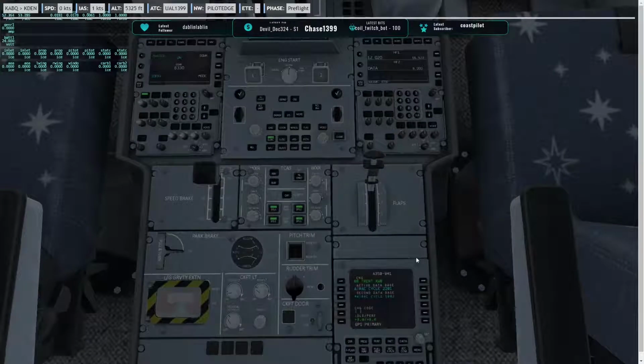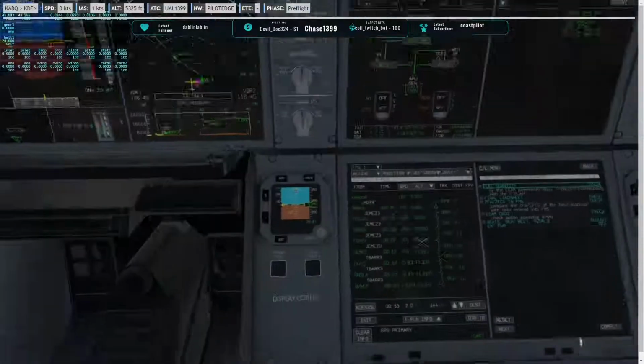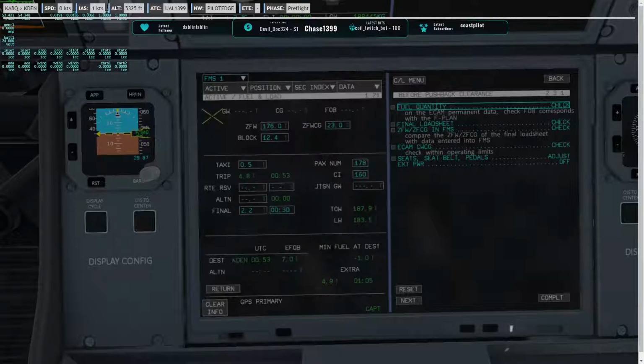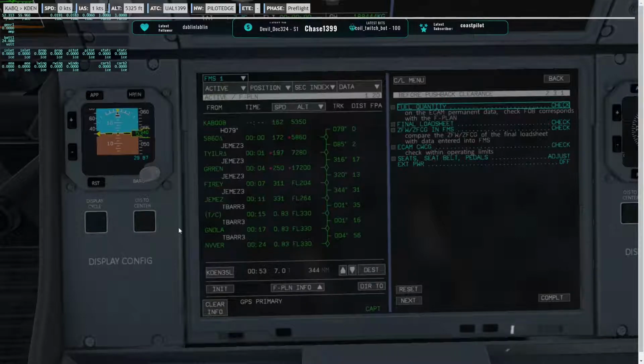Go ahead and lock the doors and hatches. All doors are closed, ready to connect. Fuel's 12.4. That's correct. External power is off.